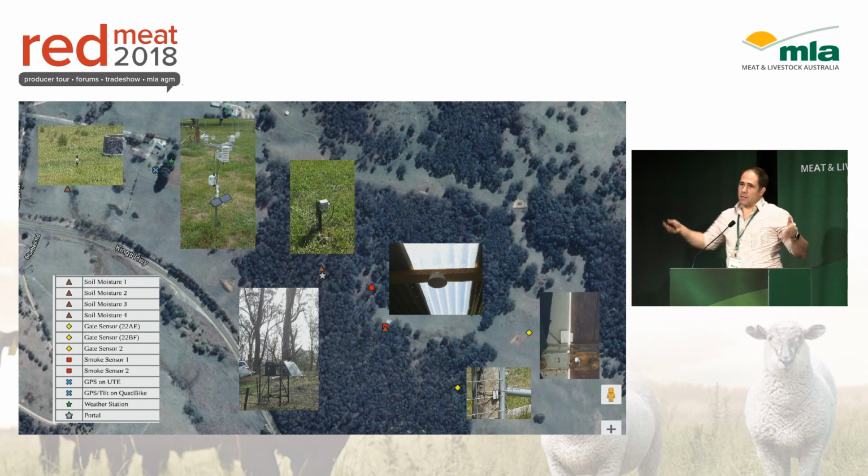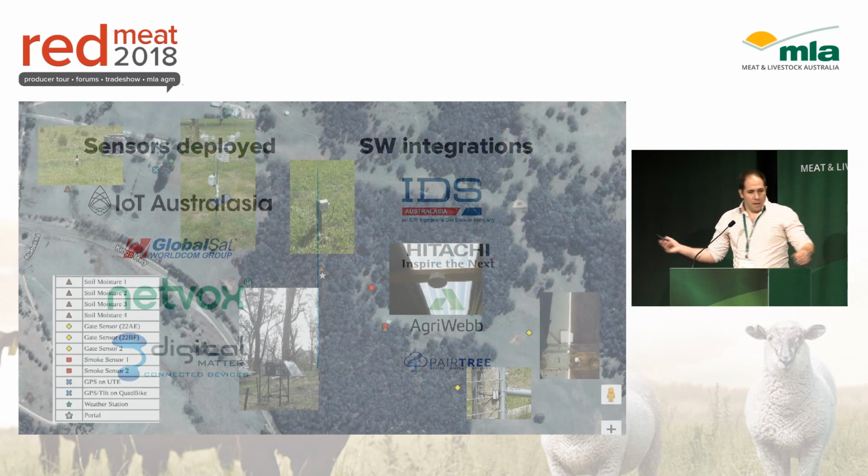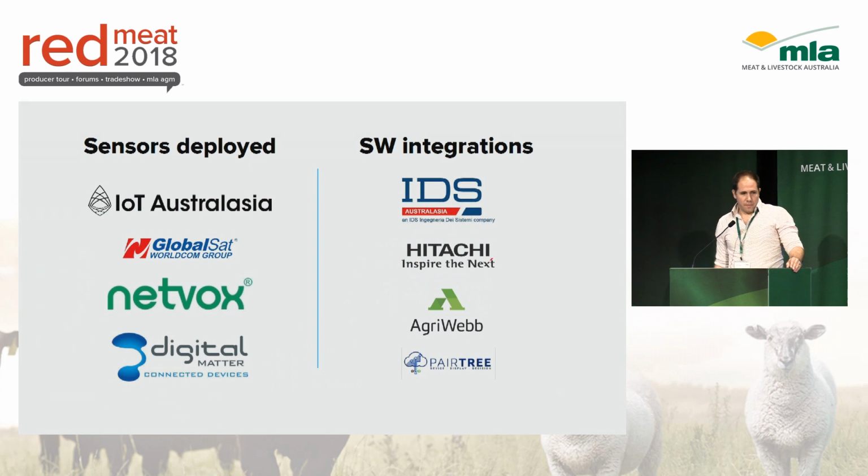From our point of view, we're really concentrating on that satellite connectivity piece. We'd like to work with systems integrators, people that work in agribusiness, to bring those solutions to the market, but not necessarily do that ourselves. Just to give you a view of those sensors that we have deployed and some of the integrations that we've done. So we don't provide a dashboard. You've seen everybody's got a different dashboard and it's a bit of a nightmare to manage. We just feed data into systems.